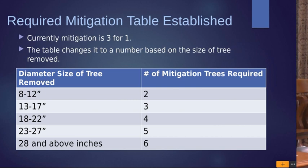So just for example, say you're cutting down 3 10-inch live oak trees. By the mitigation table, 8 to 12 inches, you would be required to put in 6 mitigation trees. So the cost of 6 mitigation trees times 2 would be what you put in the mitigation bank if you chose not to plant them. And that would be, if it was a live oak, the cost of 12 trees, if it's a protected tree that you remove, live oaks.